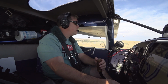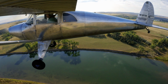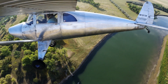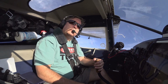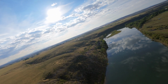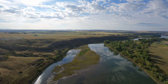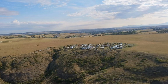Man, there are some really, really nice houses along the river here. Holy cow. And a junkyard right there, looks like.